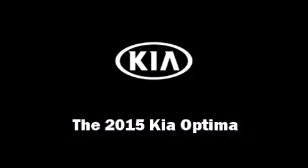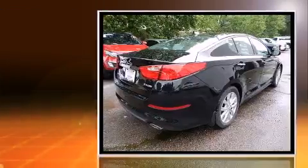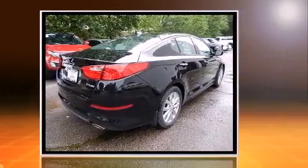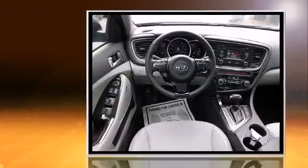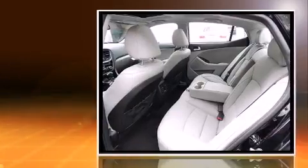Outstanding design defines the 2015 Kia Optima. This four-door, five-passenger sedan will allow you to take command of the road with confidence. It features a front-wheel drive platform, an automatic transmission, and a 2.4-liter four-cylinder engine.